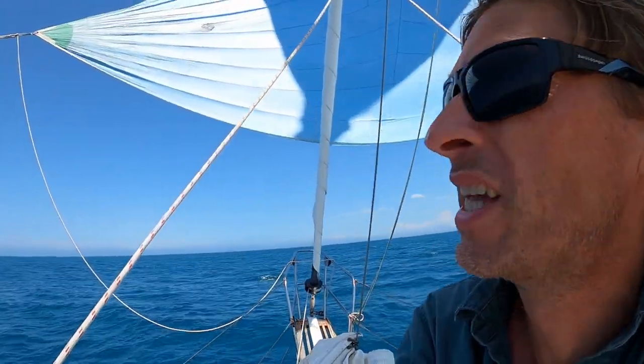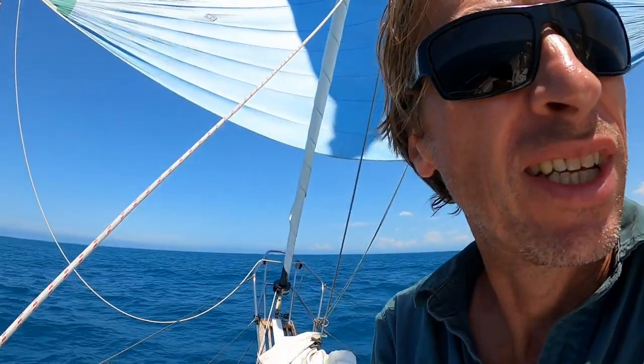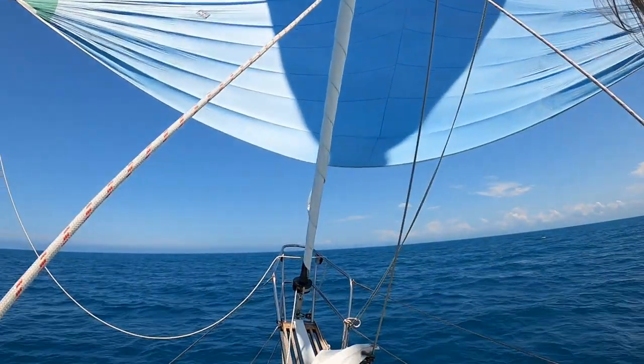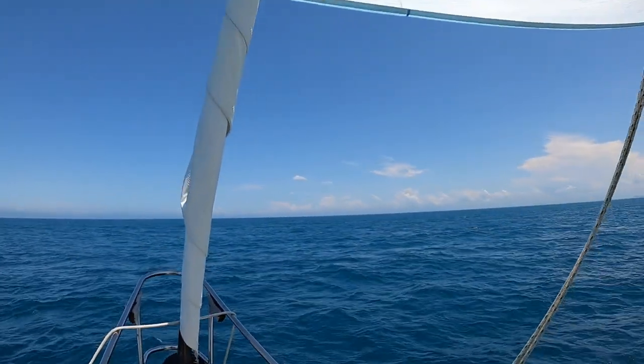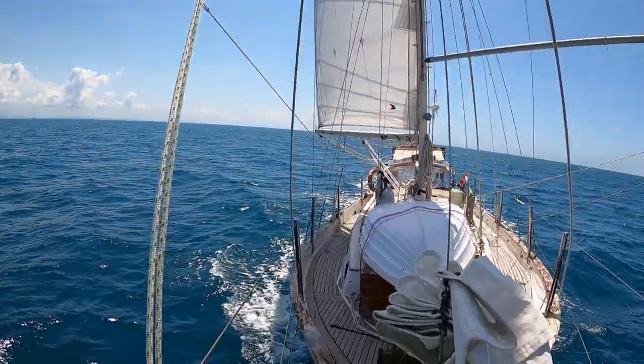There's a lot of things I still need to improve with the asymmetrical spinnaker, but right now it's pulling us through the water at 7 knots. The boat is really well balanced, so it's just wonderful. Just rumbling through the water again. Gonna sit here for a bit and enjoy it.